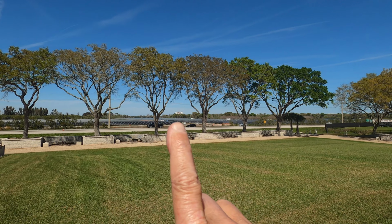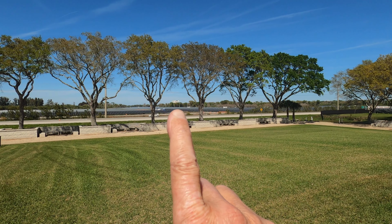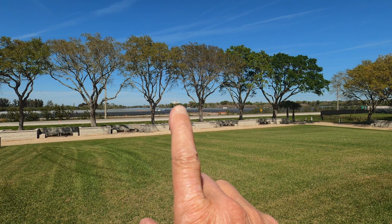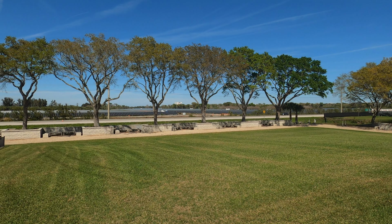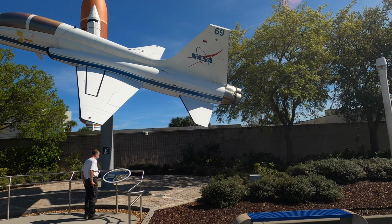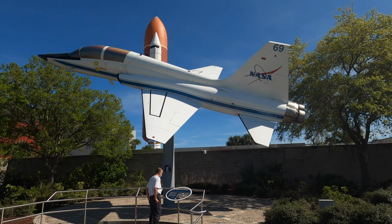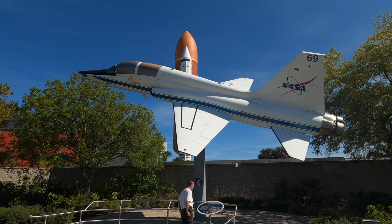I don't know if you can see it or not, but right in there, American flag and NASA and that tower. And I think that's where they assemble the rockets at. How cool is that? Astronauts use this T-38 trainer to fly between Houston and Cape Canaveral.